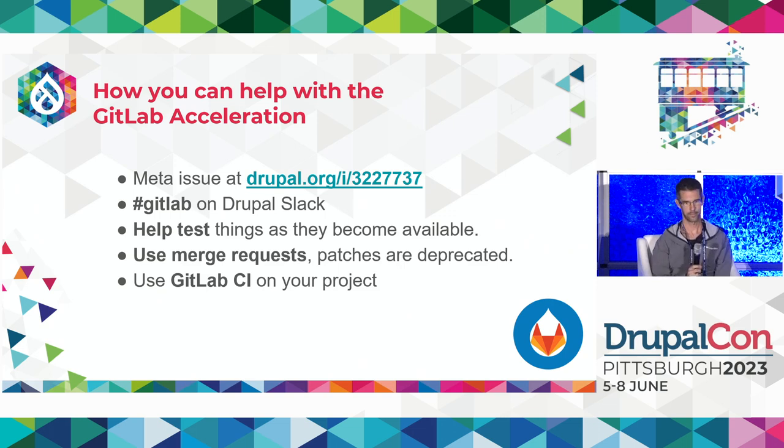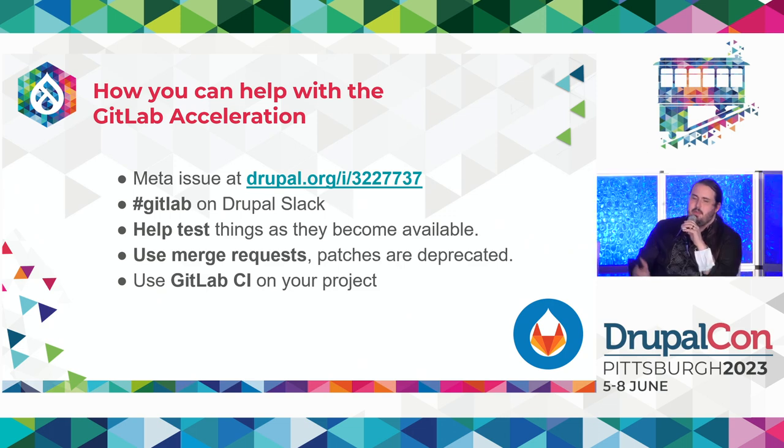And there's a few ways that you can help with this process. There is a meta issue for the entire GitLab Acceleration Initiative that covers GitLab CI, contribution credit, and the issue migration. There's a channel in Drupal Slack called #GitLab where you can join the biweekly initiative meetings, test things out, try things out that we're doing. It's really important that you help test these things as they become available.